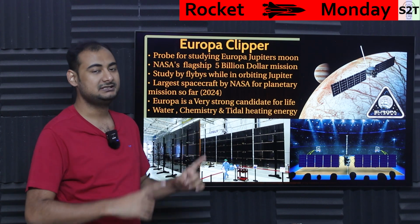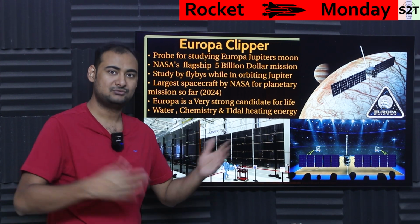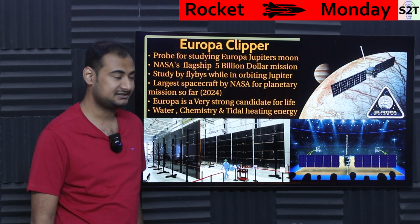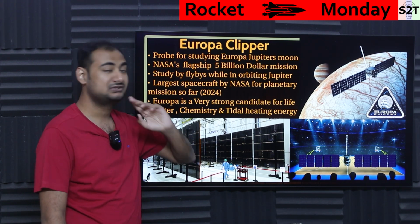Now, here's the deal. This puppy is a flagship mission, meaning other projects would be cancelled to keep this alive. So money is no object. How much? Well, $5 billion. So yeah, this is an expensive project. A $5 billion mission. Now the idea is it's going to study Europa using flybys.